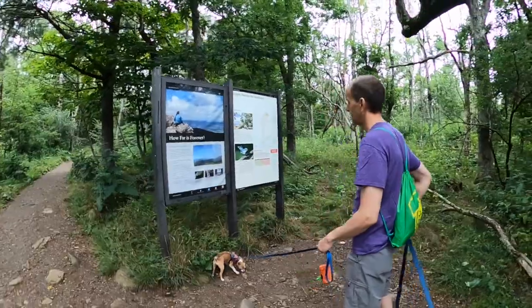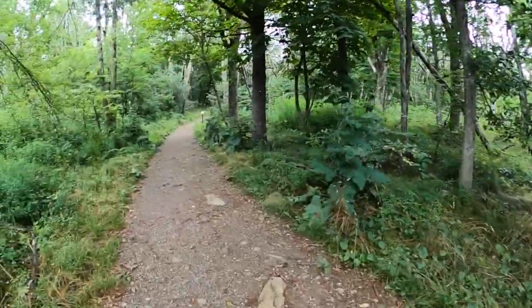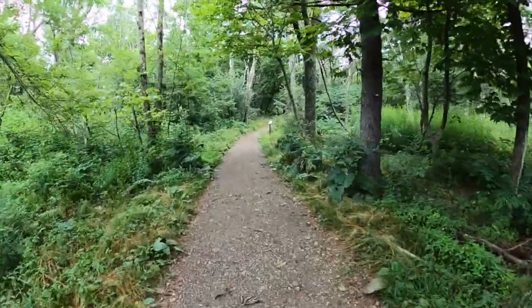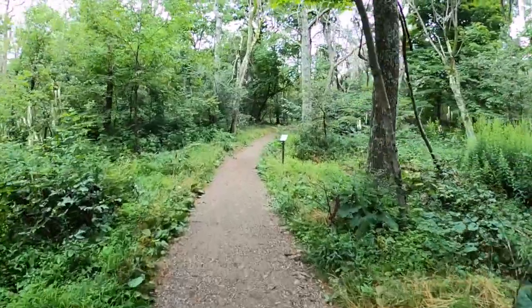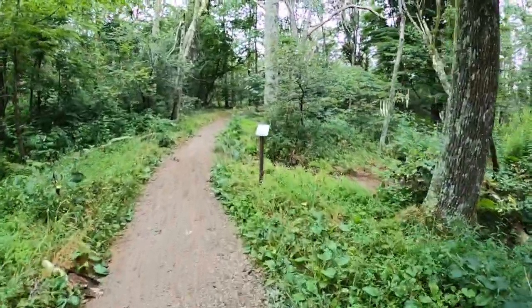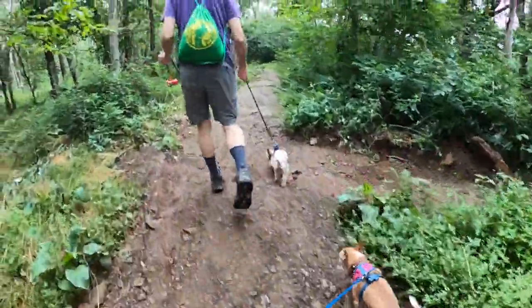Here's a bit about the trail. Let's go. 8:40 a.m. 2.1 miles. Uh-oh, we're in the back country. What in the blue blazes are we doing?